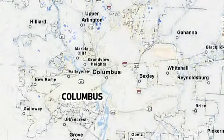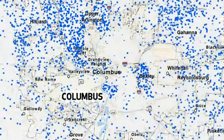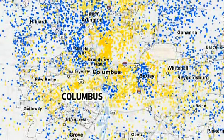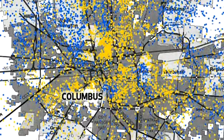Every blue dot actually represents 25 households in the metropolitan area that has the good fortune of $100,000 in income or more. And by contrast, the yellow dots are also representing 25 households, but households that are living below the poverty level. Take the opportunity map and transpose it onto the ordinary map.